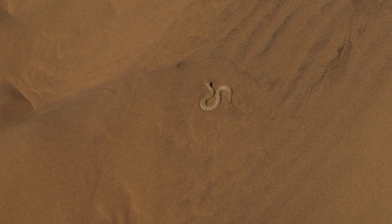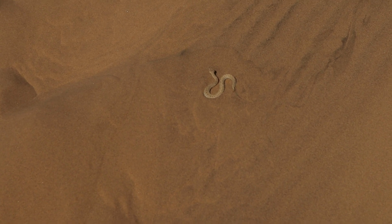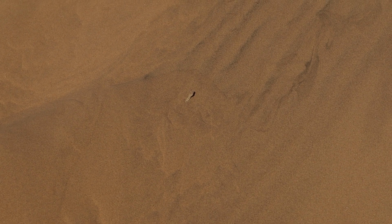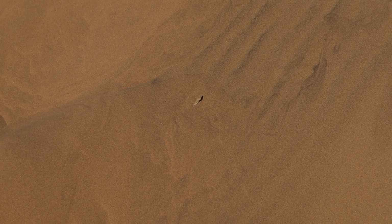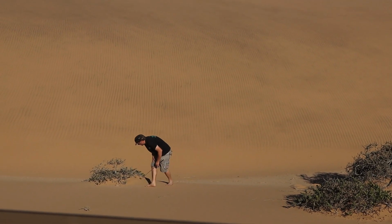And then the final animal we saw was, I believe, the sidewinder snake. That one was pretty cool. It's a small snake that buries itself in the dunes. Honestly, if I was out in the desert alone, I probably would never have found any of these animals. They generally bury themselves in the sand and are pretty hard to track. So shout out to our guide and tracker for finding those.